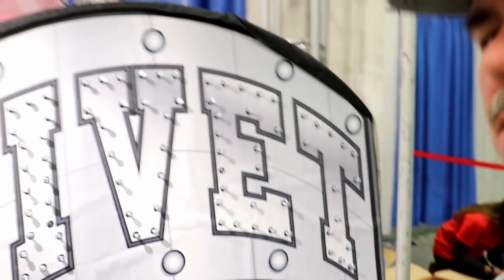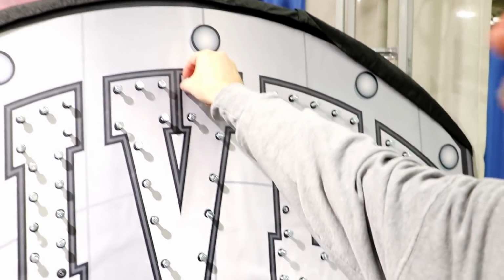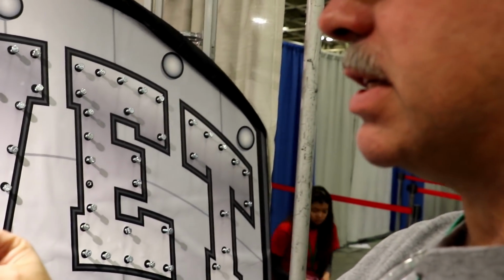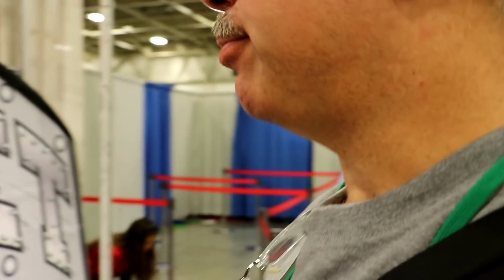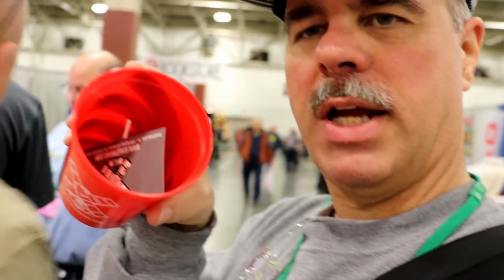Okay, I'm going to get a rivet here and see what kind of prize I win. I'm going to go right up here to this one, and it's black. I get $5. Thank you very much. I got $5 and a card. I didn't win the big one. Darn it. I got a Scale Trains cup, a little bit of candy in there, and a card.